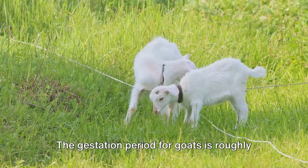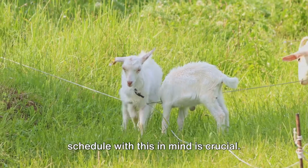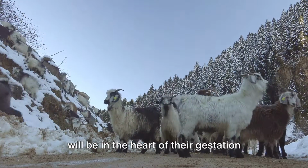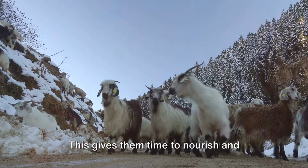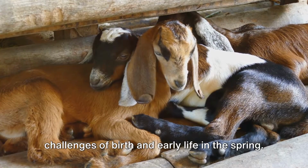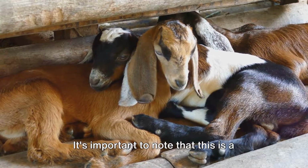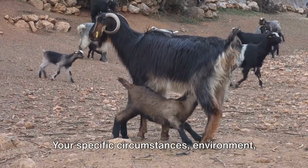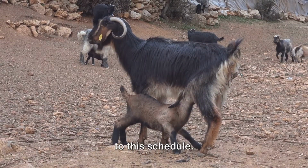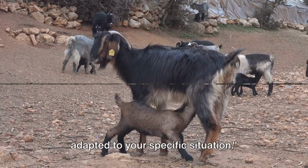The gestation period for goats is roughly 5 months, so timing your breeding schedule with this in mind is crucial. By breeding in late summer, your goats will be in the heart of their gestation period during the colder winter months. This gives them time to nourish and protect their offspring before the challenges of birth and early life in the spring. It's important to note that this is a general guideline. Your specific circumstances, environment, and breed of goat may require adjustments to this schedule. Remember, these recommendations should be adapted to your specific situation.